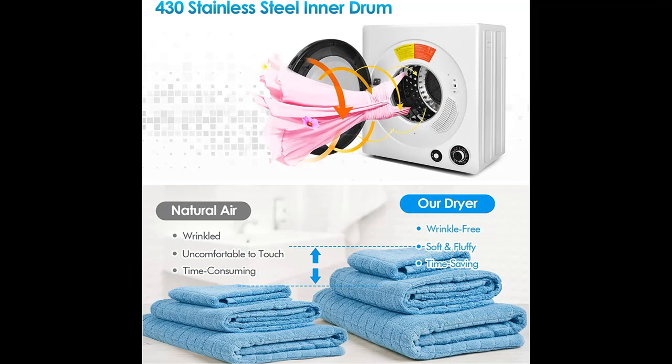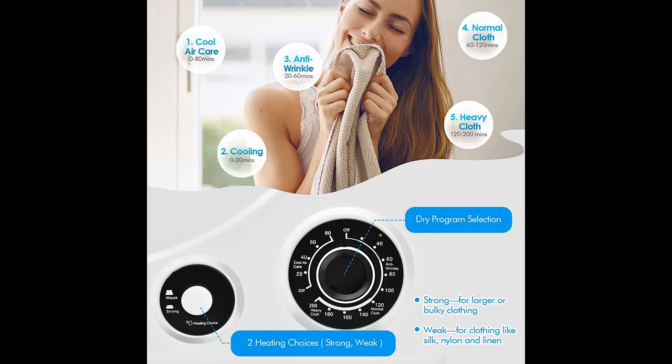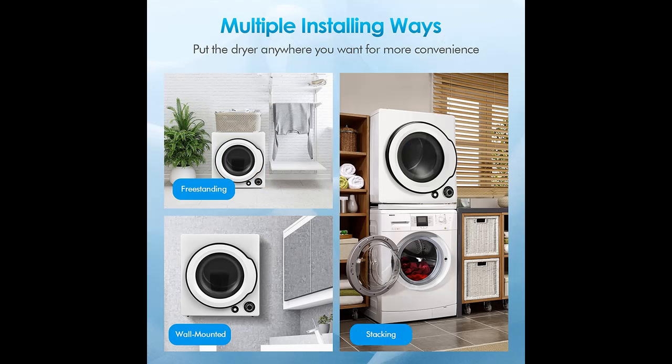User-friendly design. The dryer runs with low noise and will not disturb your daily life. It will automatically stop working when the door is open. The overheat protection ensures safety for daily use. Notice, cleaning the lint filter regularly will help it dry more efficiently.